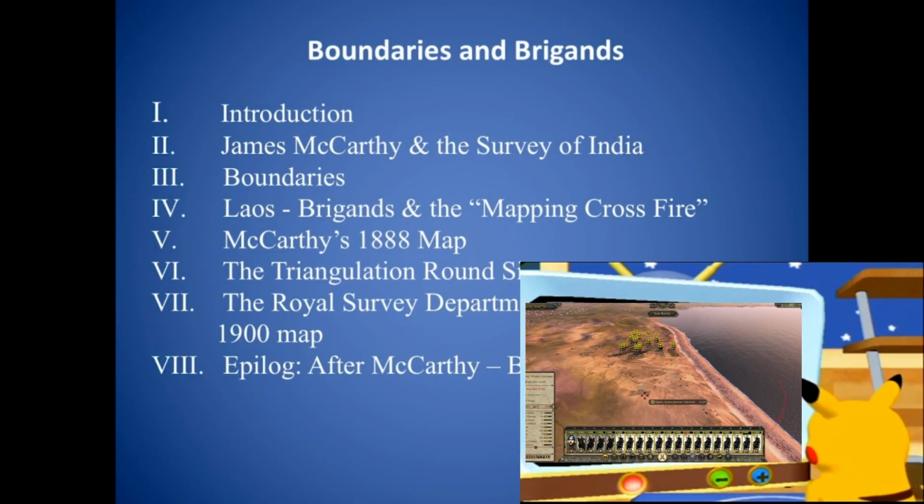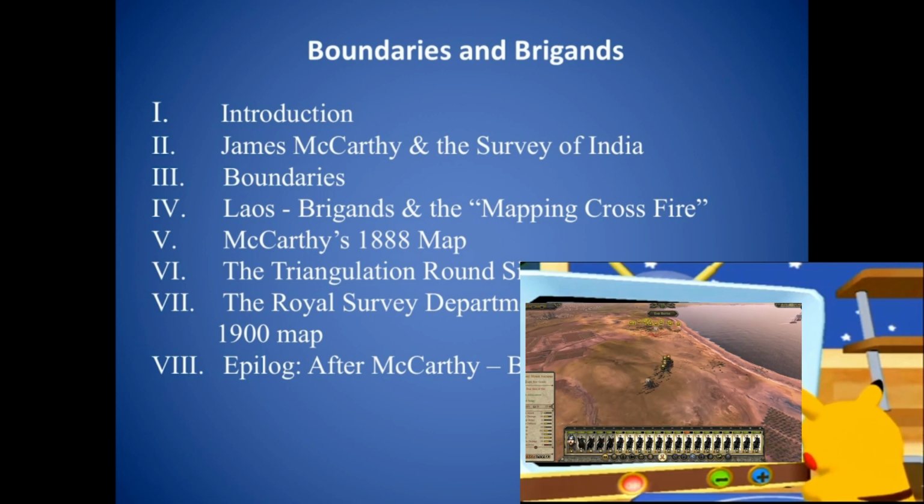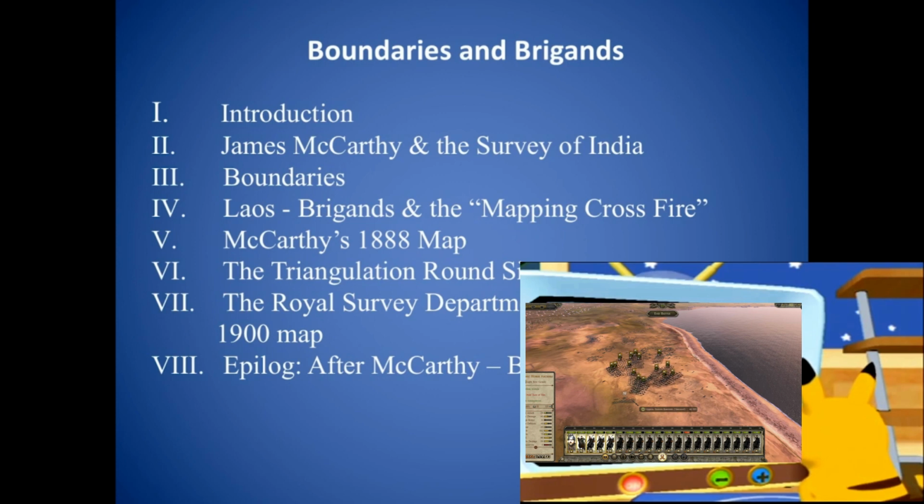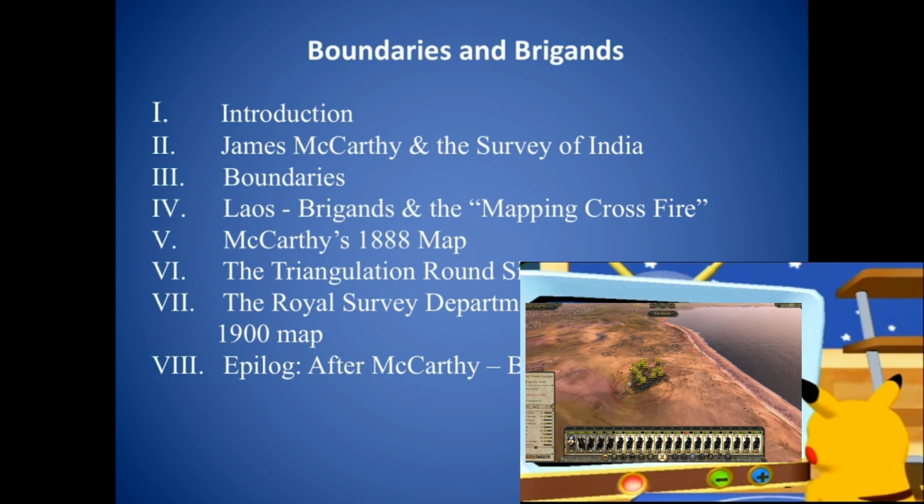Today I hope to cover the following outline in the course of the next 30 minutes or so. This largely traces James McCarthy's surveys and mapping of the Kingdom of Siam during the 1880s and the 1890s, a period of intense colonial pressure and internal reform in Siam. By the late 1890s, my focus shifts somewhat to the work of McCarthy's Royal Survey Department.